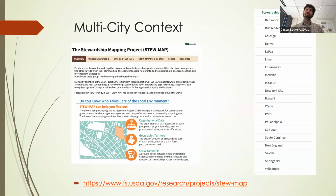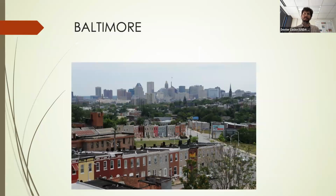It's been repeated in Baltimore, LA River Watershed, Philadelphia, Chicago, Seattle, and a growing number of places outside of the US, including Paris, Santo Domingo, and in Colombia, Valledupar. So it's a growing network of researchers who are in part doing network analysis about environmental stewardship groups. So we're just one little node in this greater constellation.